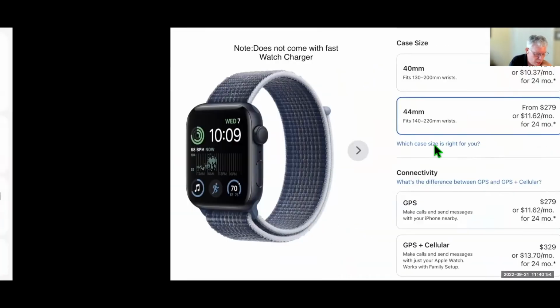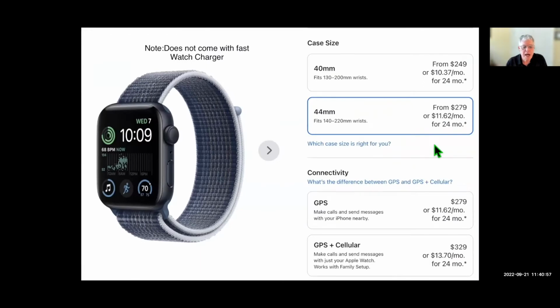So let's go on. I just want to show the price of this and how reasonable it is. So this is a picture of the watch, one I picked off of their website. Now, I wanted to make this note clear, and this came up in one of the reviews, just happened to mention it, and I picked up on it. It does not come with the fast watch charger that attaches to the back. So if you want fast watch charging, you're going to have to buy another adapter from Apple to do the fast watch charging. That comes with the 8 and it comes with the Ultra. So I want to make that note.